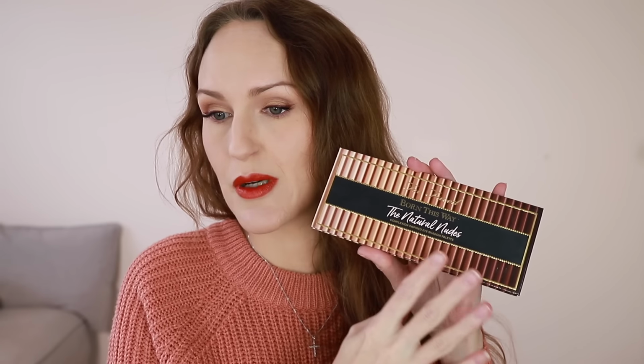Let's start with the Natural Nudes palette. So this was the first one that they released in this series of palettes. Really nice and slimline, which I like, and no wasted space. There is a mirror on the back as well. I'll put up an image of all of the shades that I used in the palette. I quite liked this one because I felt like there was a nice array of warm and leaning a little bit cool matte shades, and also the fact that a lot of these mattes are in that light to mid-toned range, which just works really well for me.